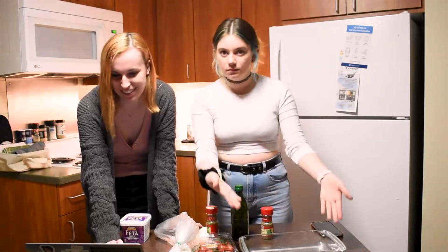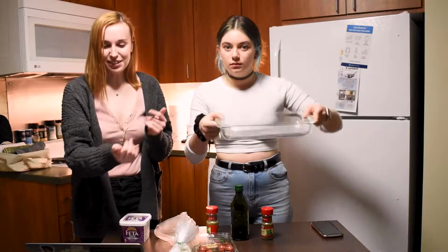Dish safe for the oven. Good. They got a nice Pyrex. Solid. I approve. There we go.